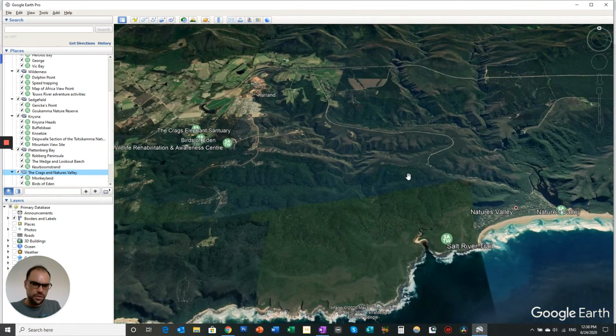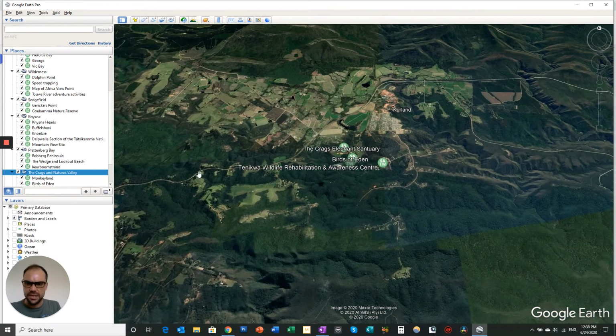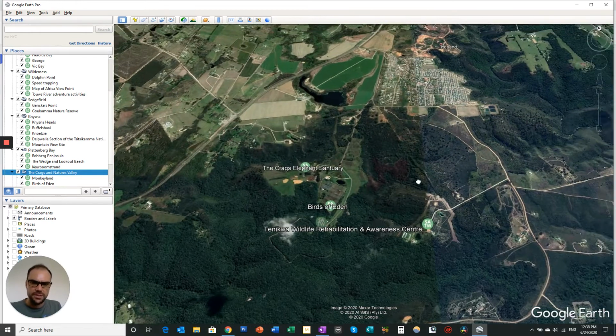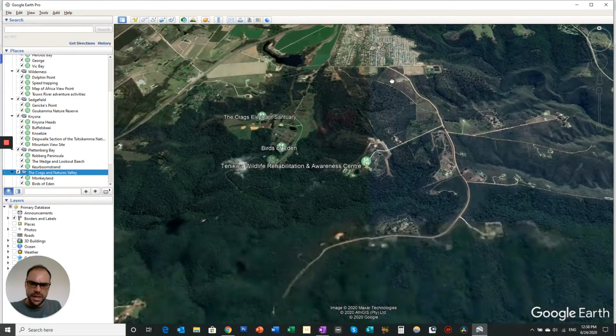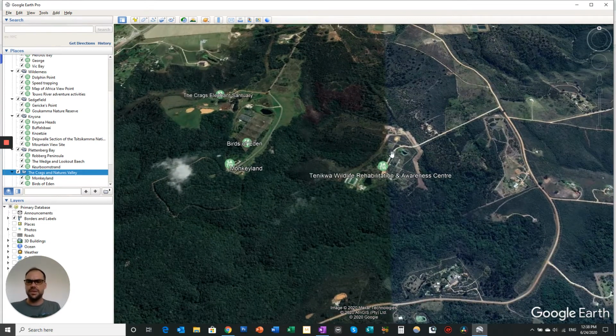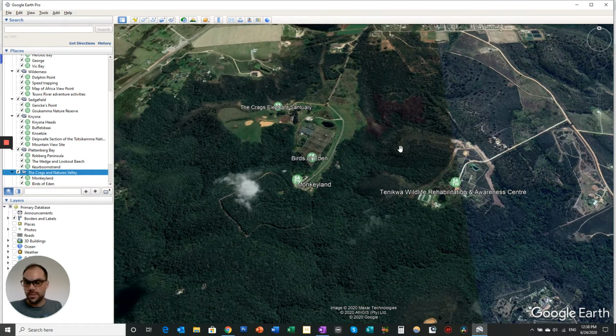Now we're going to move further eastward, and before I go to Nature's Valley, which is down here, the N2 passes this very interesting area called the Crags. And it's a small little detour. What's very significant about this place is that there's a lovely collection of animal rehab centers and animal parks, and they're basically a stone's throw from each other.